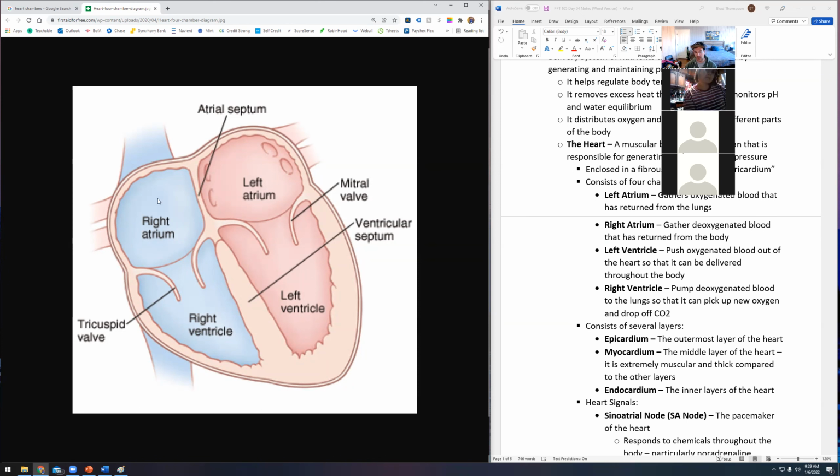So again, it goes into the right atrium, into the right ventricle, it goes back to the lungs, drops off its CO2, picks up more oxygen, back to the left atrium, back to the left ventricle. And let's say this time it goes up to your brain. And eventually that red blood cell is going to make a whole bunch of laps around the body and deliver oxygen throughout your various tissues.